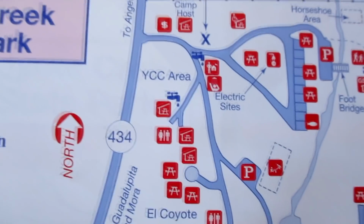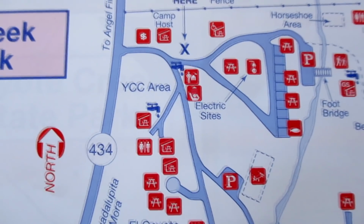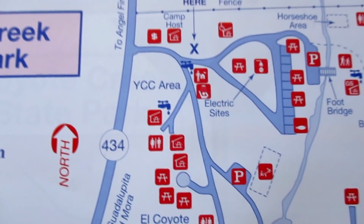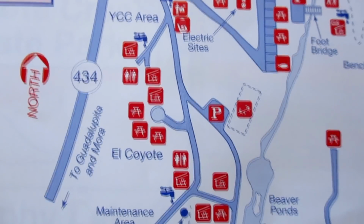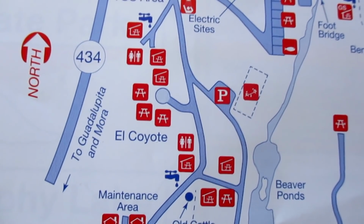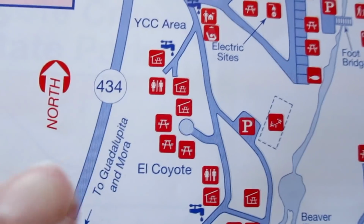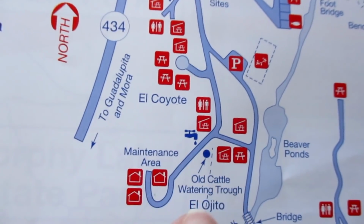Okay, the first road you come to on your right is an enclave with two sites, and they say you have to be 18 feet or shorter. If you go a little bit further, you go up a road, and again you've got about four sites right here.